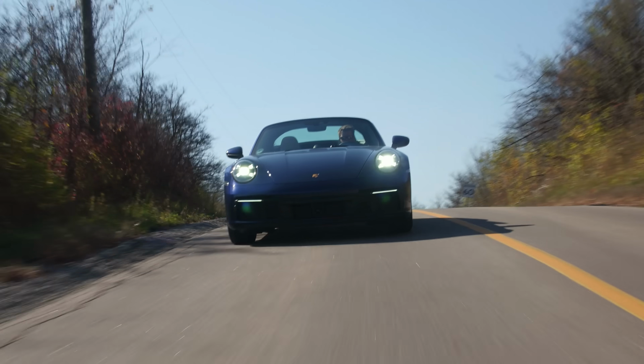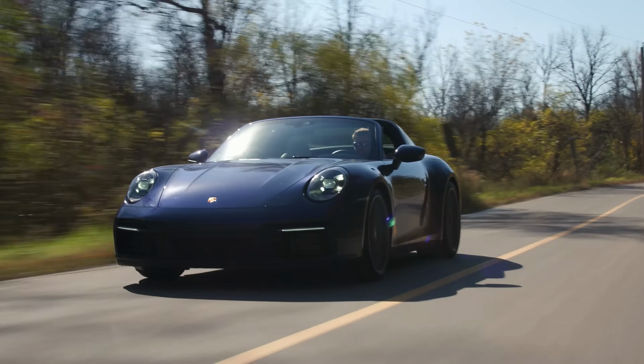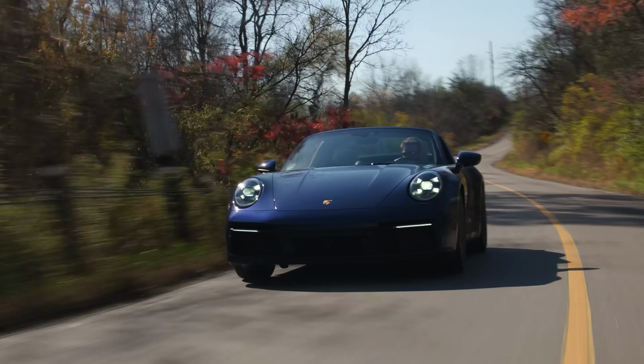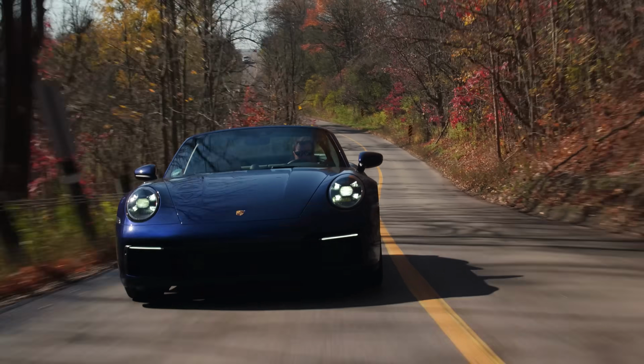And like you said earlier, the steering is fantastic. It just feels so natural. The 992 generation has really perfected Porsche steering in terms of the electronic generation. I didn't have any issues with the 991, so I'm good with it either way.